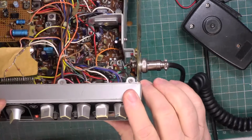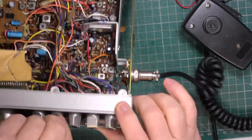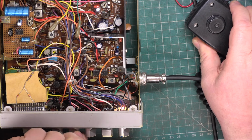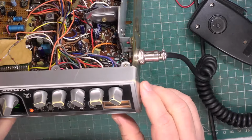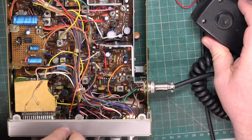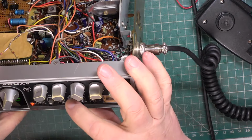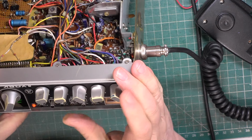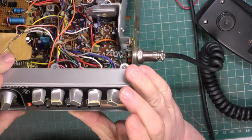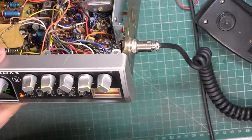So what happens when we turn dimmer? Well, nothing dims. And what happens when we put it on low power and also turn dimmer? Nothing you'd expect. Channel 9 is channel 19. We can soon remedy that. That's what those diodes will be on the top. Is RF gain? RF gain.